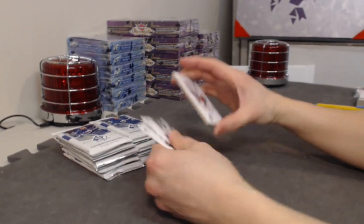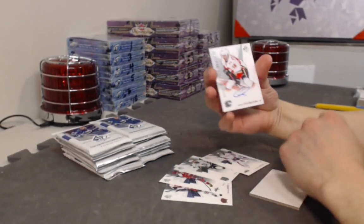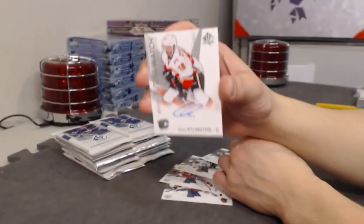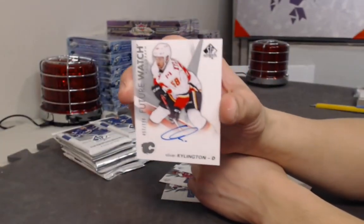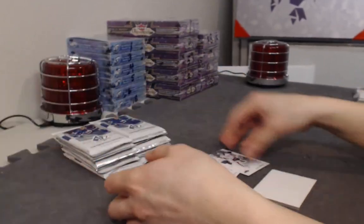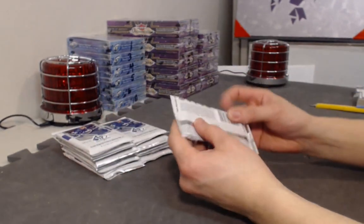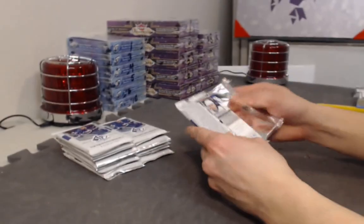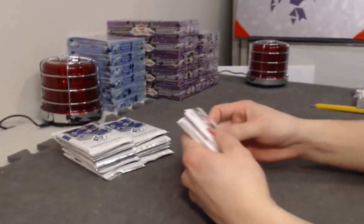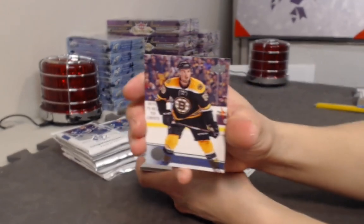Alright. Future Watch Rookie Auto, out of 999. Oliver Wahlstrom. Yeah, let's hope there's one more patch out of this case. So far, there's only been one patch. Let's hope. Tim Schaller, update card again.